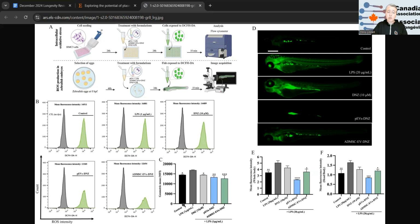And the control is the black line here. If you look at the bottom, the gray bar is the cells which were just given LPS, so they had more inflammation. Given donepezil on its own lowered the inflammation.